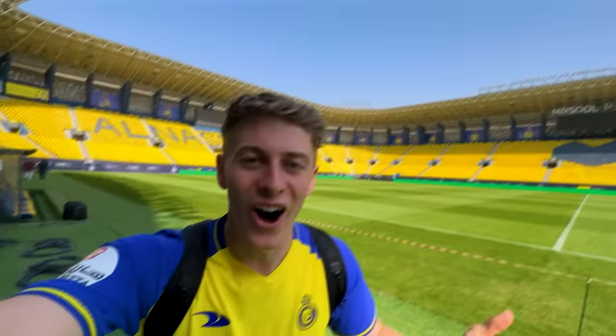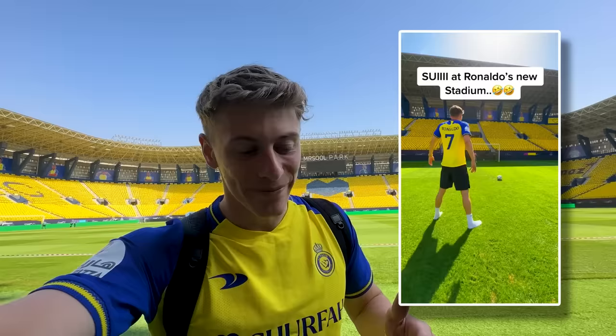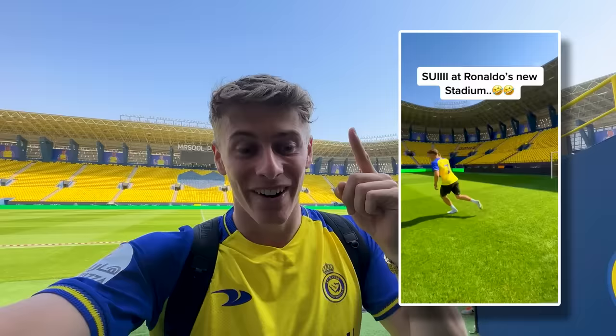Okay, this was a crazy experience. We literally had a tour around the whole stadium. We got to play on the pitch. I got some of the videos of us playing on the pitch. I'll put them in now, but that was just unreal. What an experience. Now tomorrow is the big day. Ronaldo's debut for Al Nassr. He's gonna be walking down right here. This is gonna be awesome.